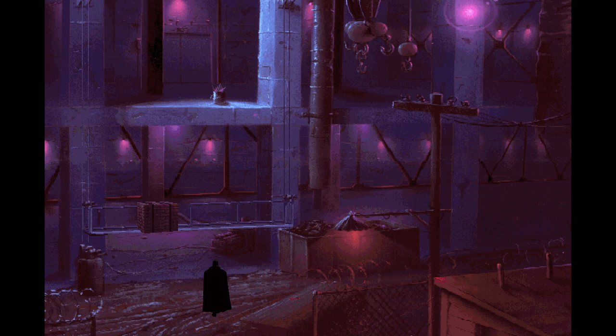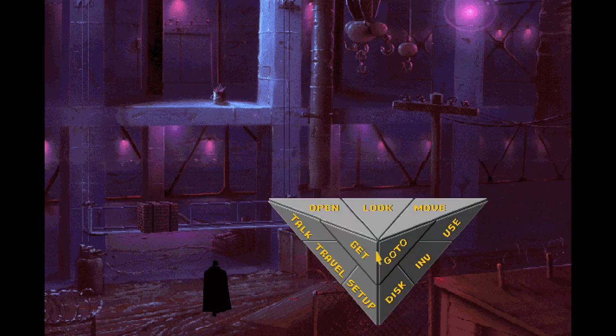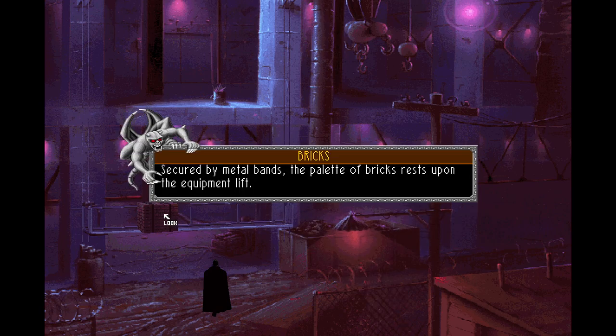Anyway, we're at this construction site. You might remember that we were investigating Cygnus construction for some reason. We don't really have a reason. It's just the only thing we can do at the moment. So we're going to look around, see what we can find.